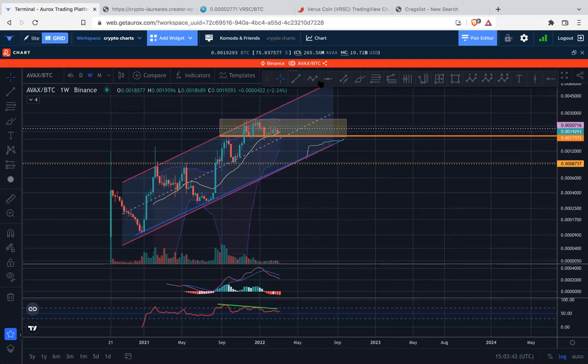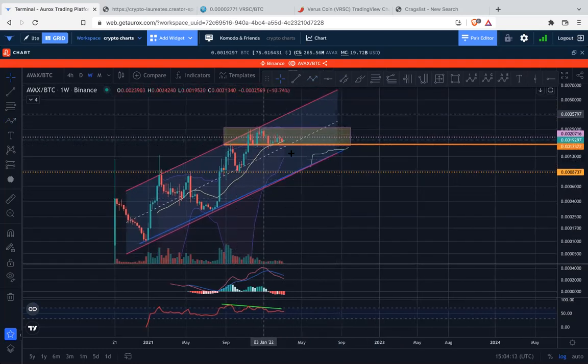Now, there are a couple of pathways to take there. You can go straight up sideways, which would involve probably some chopping, whatever, okay? Or you can go down. And then who knows what happens after that. Because remember, this is a BTC price chart, right? That means that the USD price of AVAX could be going up, up, up, but this price chart could chop or do whatever it needs to do. So those are a couple of options: sideways, down.